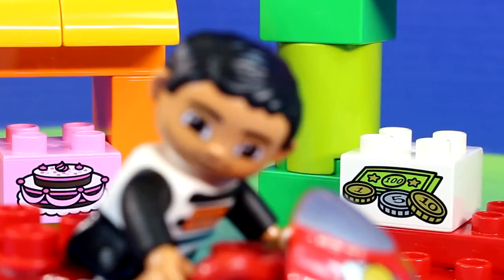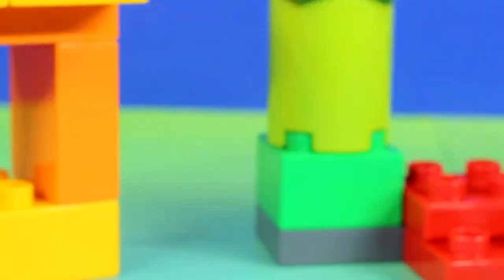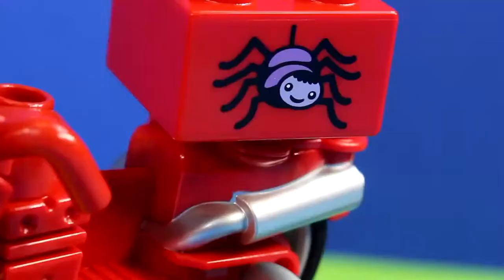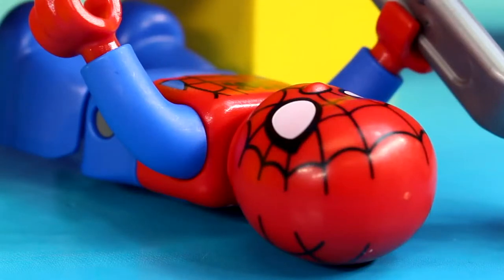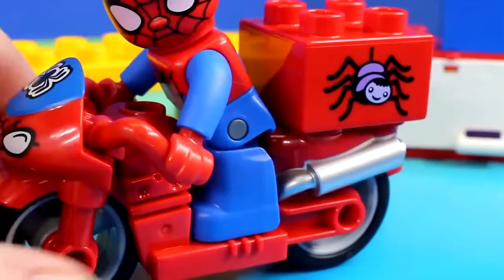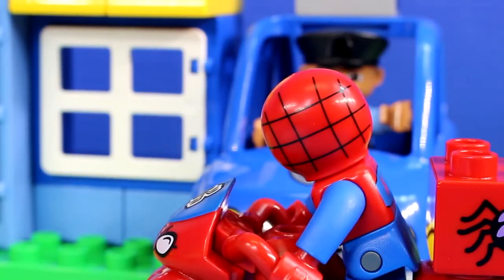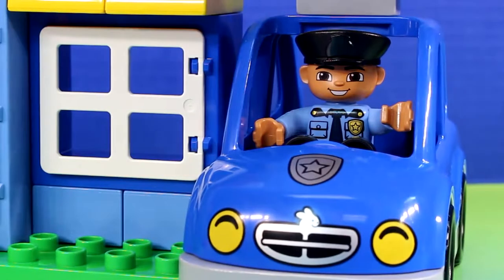I could go for some money and cake. Let's go get it. Ha ha ha. No one's gonna catch me now. My spidey senses are tingling. Oh, hello, little spider friend. What's that you say? There's been a robbery. Boy, am I glad I can talk to spiders. Come on, spider friend. Let's go catch a bad guy. Come on, a bad guy just robbed the bank and the bakery.